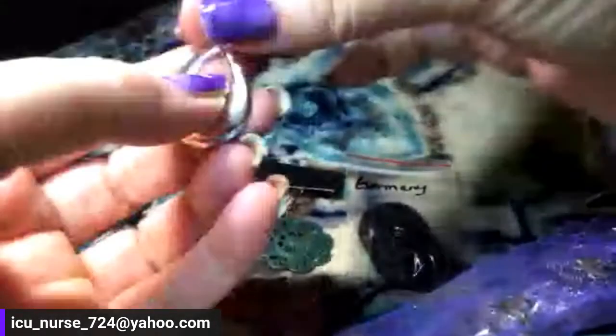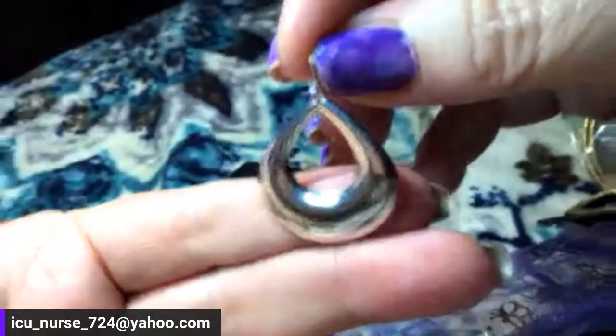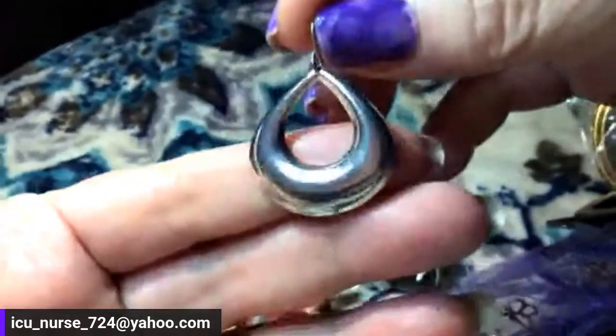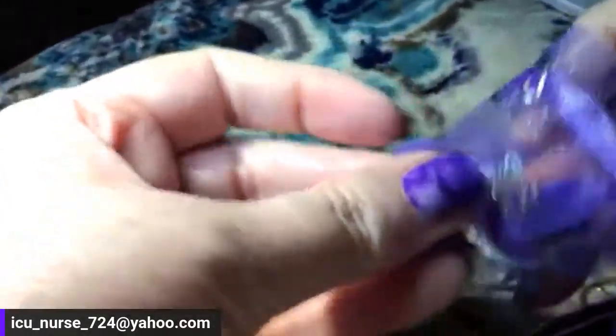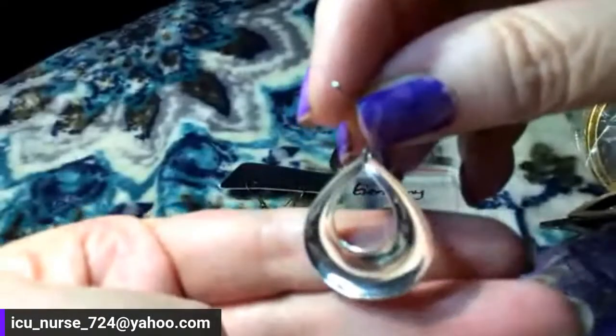I have these dangles. They are not stamped, but they're pretty. So we'll do those. Here's the other one. There's the back side.